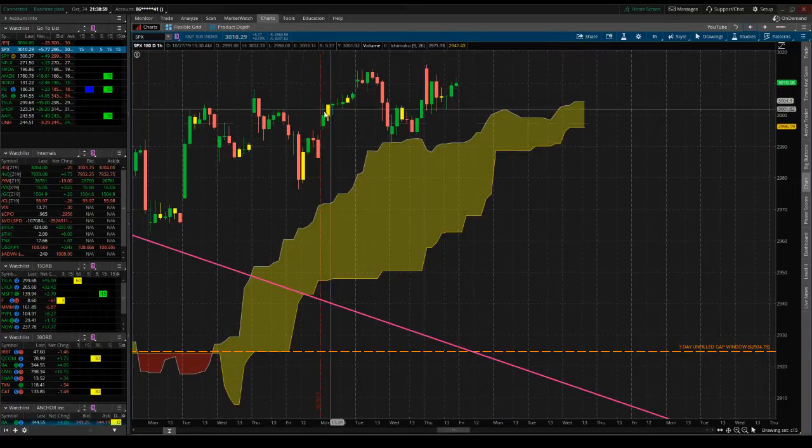So for anybody that doesn't know, you can set your aggregation period in Thinkorswim. You just can't do it on the mobile app. TradingView does it automatically. Sometimes you have to set it on Thinkorswim.